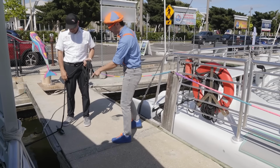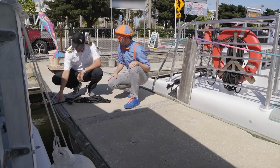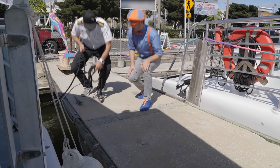Well, what's this right here? That's a cleat. So any knot that's tied properly will be able to come undone no matter how much pressure's on it. Oh, cool. So we just push it open like this, take it off the cleat. That was pretty easy. Yeah, this is the bow line. That means, bow means the front of the boat.